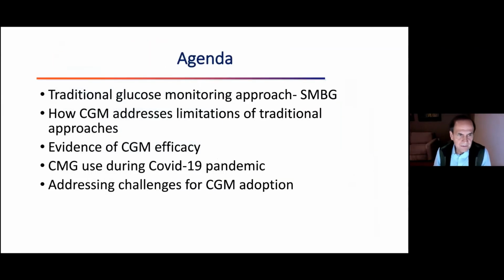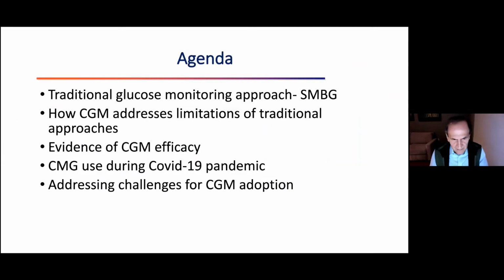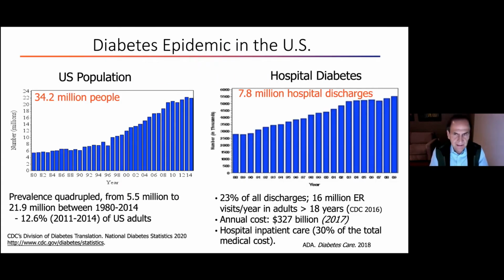So the agenda for today. I will discuss with you the traditional glucose monitoring approach, so the self-glucose monitoring or finger sticks, how the CGM has come into an active player in glucose monitoring, especially describing the limitation of the traditional point of care testing. What is the real efficacy? What data do we have? How can we use CGM during the COVID pandemic? And we will discuss at the end new challenges, or addressing how we can adopt CGM in the hospital setting.